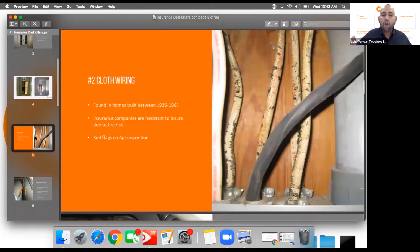Number 2, cloth wiring. If you're doing deals in Coral Gables, West Miami, Westchester, North Miami, Cutler Bay, on the east side of Cutler Bay, the Whispering Pines area, all of these homes that are built between 1926 through 1965 have something called cloth wiring. Insurance companies are hesitant to insure homes that have cloth wiring because it could tend to fray and then eventually catch on fire.